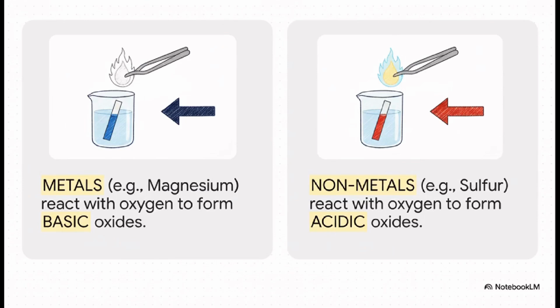Okay, now for a key chemical difference. When metals, like magnesium, react with oxygen, they form something called a basic oxide. You can think of basic as being chemically kind of like baking soda. But when nonmetals, like sulfur, react with oxygen, they form an acidic oxide, which is chemically more like vinegar. So even their chemical reactions create total opposites.